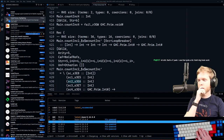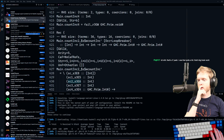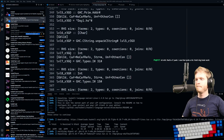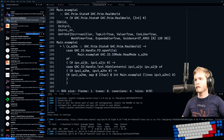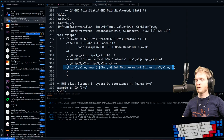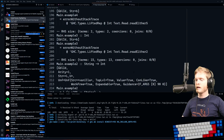HLS power. Oh, okay, this one should work. And then that's the one we want, right? Let's see. It's unpacking. All right. Yeah, there's a lot of output here. But this is actual runnable code, right? It's a case statement, so case open file of, if it exists, then you get the contents. Otherwise, oh no, yeah, now it's installing GHC. Okay. That might take a while, but the read input isn't actually that useful.